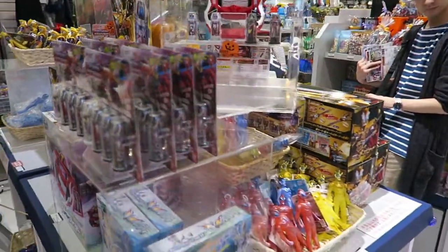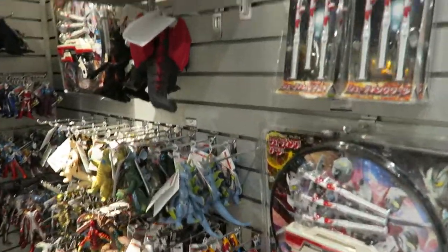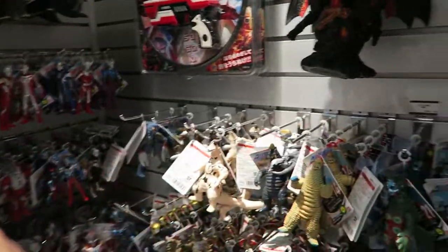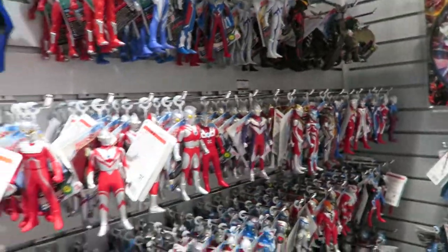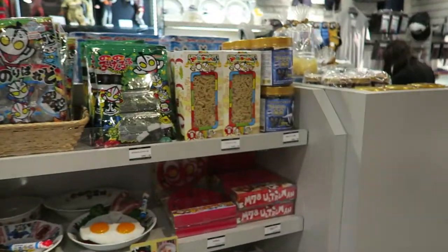Look at that. We're just gonna do really quick walkthroughs of all these stores. We have, of course, the guns used in Ultraman and, oh yes, the figures as well. Look at that, all the Ultraman here. I used to watch Ultraman Tiga. And that's what you can look like, or dress your kid out. And again, more Ultraman stuff.